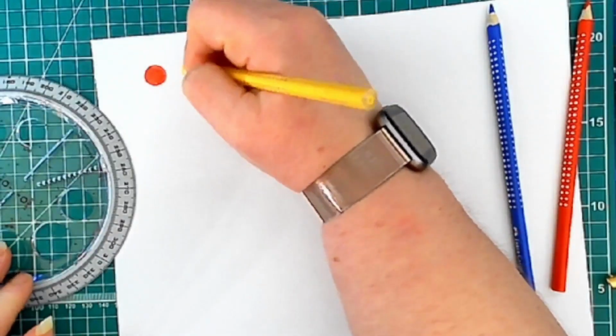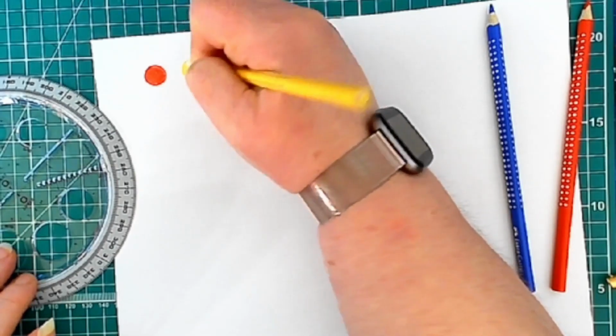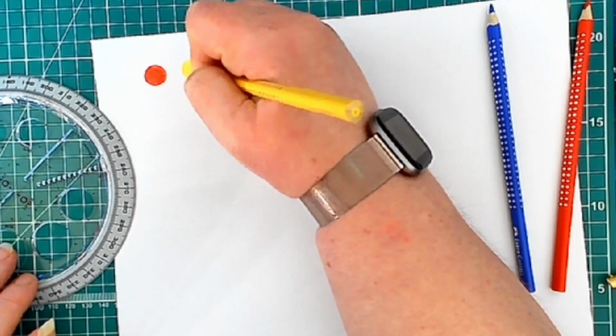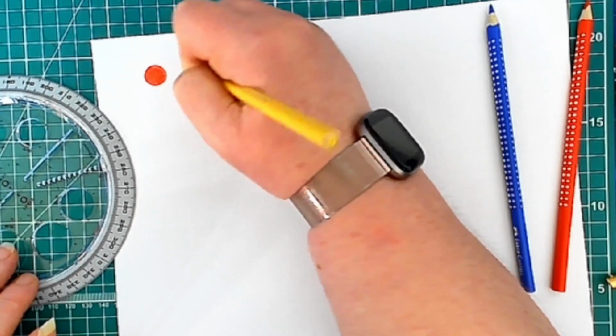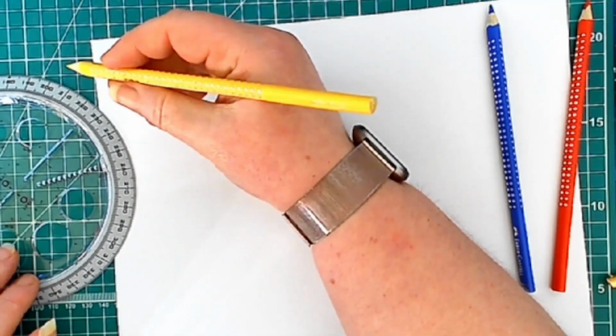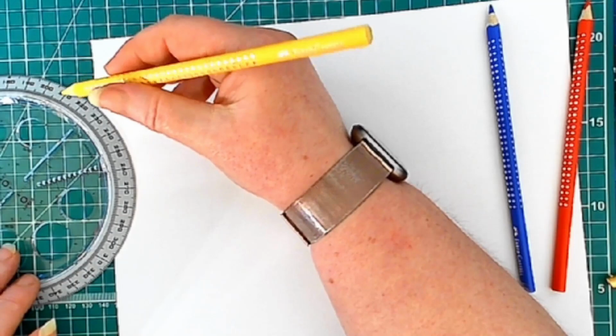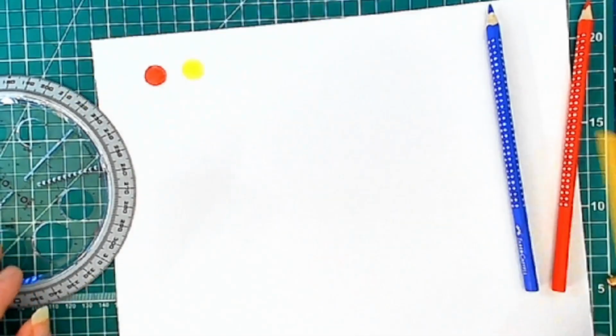And then we have our yellow. Again, putting a nice heavy layer down and making sure that it's fully burnished, because that's basically what you're going to have at the end of your picture, is a fully burnished color. And then we're going to take our blue.